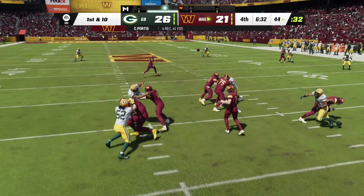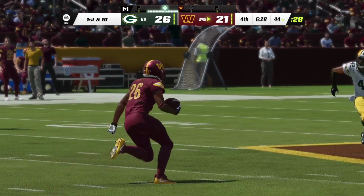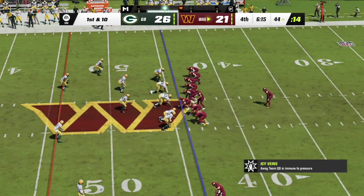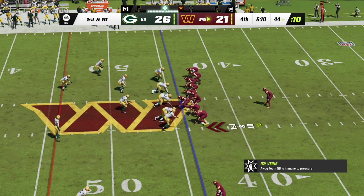And here we are in the 4th quarter, partner, and watch them drive for what would be a go-ahead touchdown. And you and I both know this is where you need a quarterback who can keep his cool back there, not just for himself, but to keep the rest of the team relaxed too.